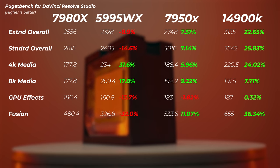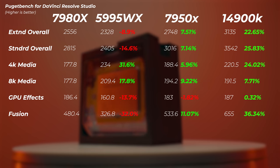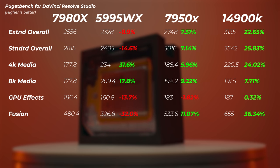The 7950X is about 7% faster in the overall scores, and then the 14900K about 20 to 25% faster, which again is insane. So the conclusion for video editing is, again, the 64 core right now doesn't make sense.